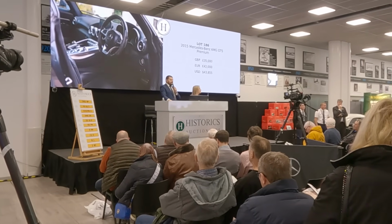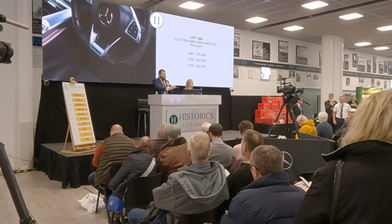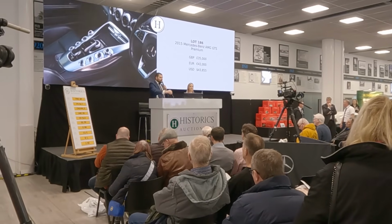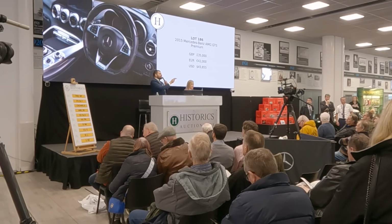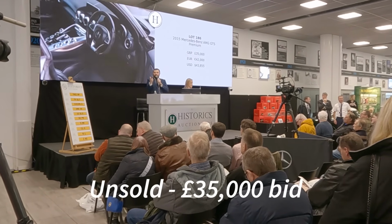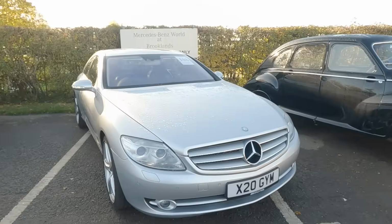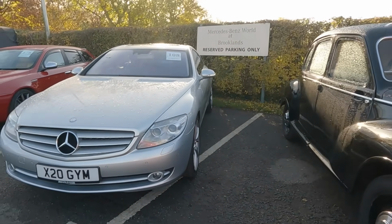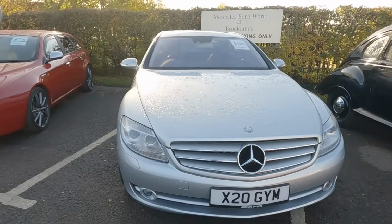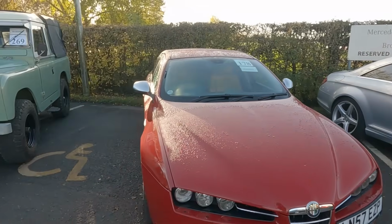Here is the AMG GT, guided at £37,000 to £45,000. 35 for the second time, third and last at £35,000, all done. 35 goals provisionally, 36.71. So passing the CL500, which I was kind of tempted by. I had an S500 of a similar era with the 5.5 litre naturally aspirated V8.